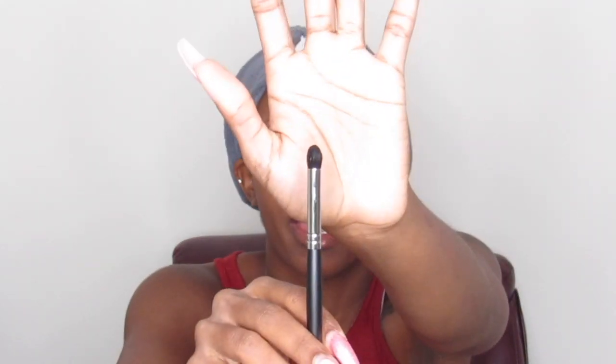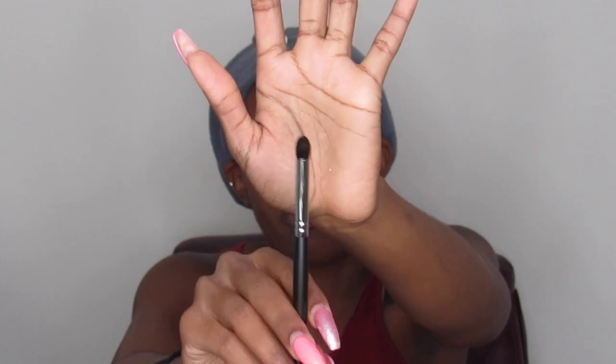Okay, the next brush I got is this M554 Under Eye Setting Brush. I'm really excited for this one and I can't wait to use it today. Oh my gosh, it's so nice. Really nice, and I love the size. Oh, wow. I got this M322 Large Pointed Crease Brush. This is what it looks like. And even though it says large crease brush, I don't think this is large at all. I think this is great.